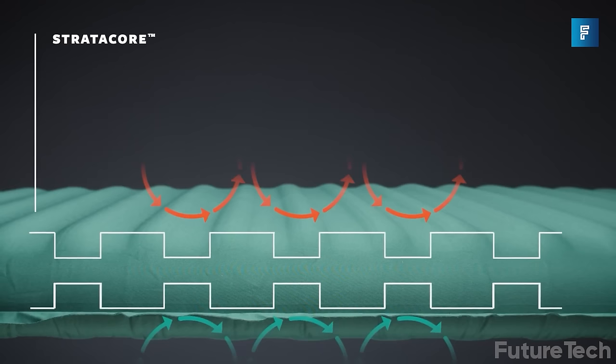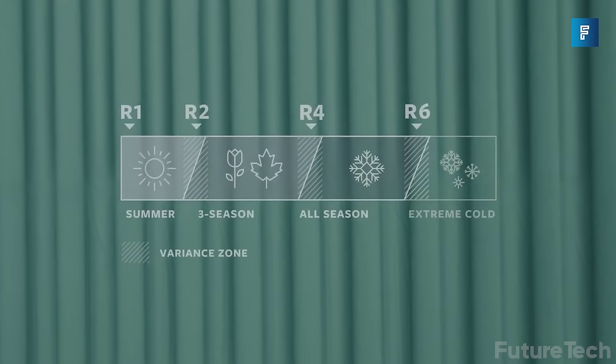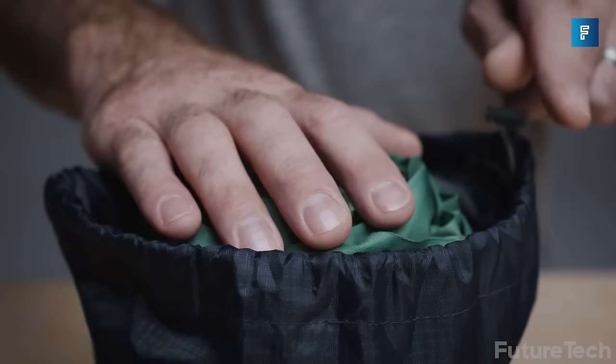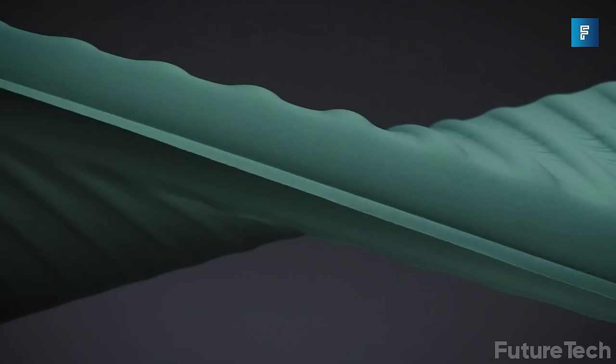You won't need a tent, you'll be too busy dreaming about unicorns and rainbows to notice the bugs nibbling at your toes. You'll be so comfortable you'll forget that you're even sleeping outside. If you're looking for a sleeping pad that's as comfortable as a Lazy Boy recliner and as tough as a prison yard brawler, the Trail Pro sleeping pad is the way to go.